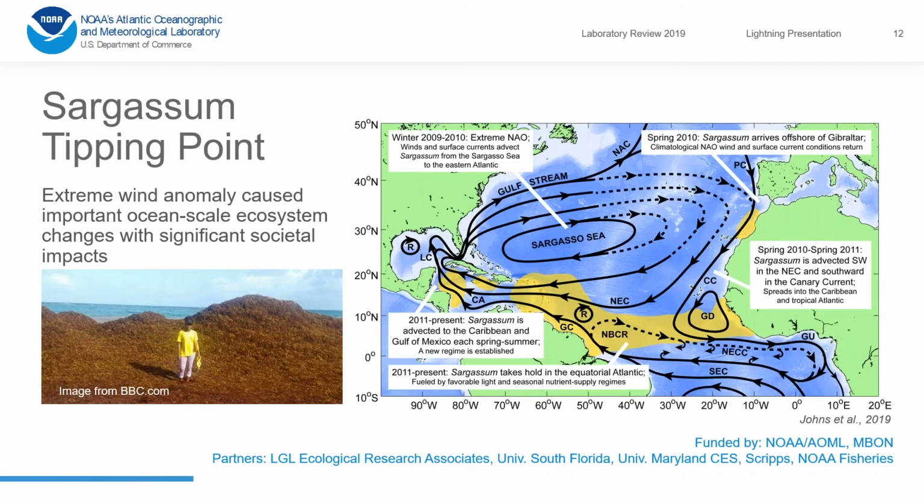So in 2009-2010, there was an extreme wind event, which caused sargassum to be advected into the tropical Atlantic. Sargassum has grown in that region due to favorable environmental conditions and is annually advected into the Caribbean, creating a regime shift.